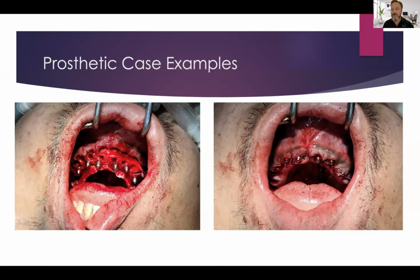You can see that all of our fixtures are slightly lingual to the existing sockets that we had in place. And we've gone ahead and put multi-unit abutments on. This was freehand, but they're using a clear surgical dupe of the denture in order to line up angulation. And you can see that we have primary closure here on our implant sites.